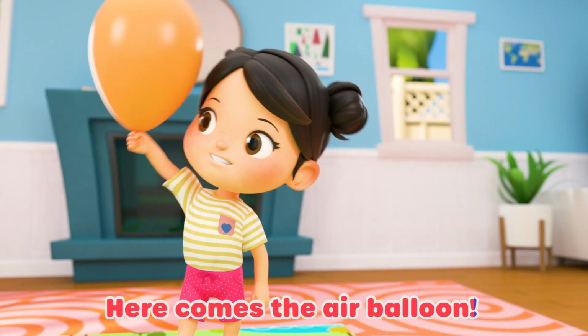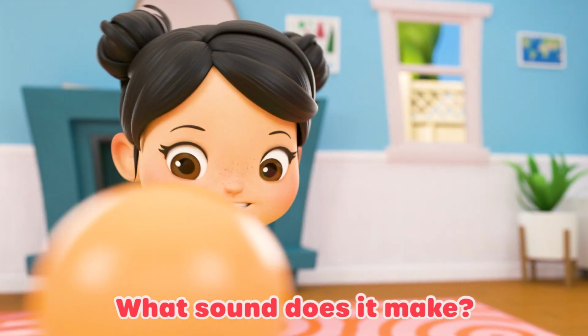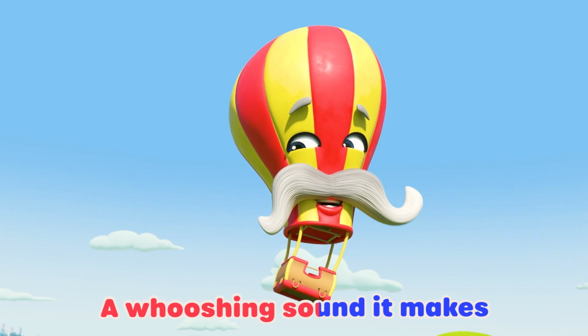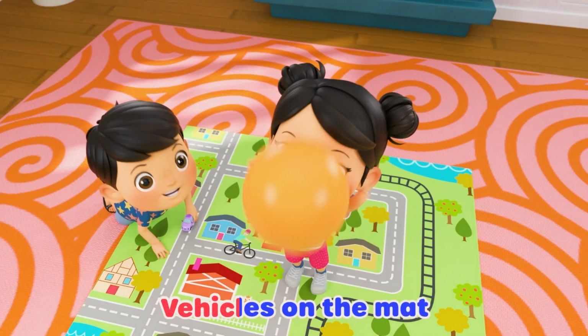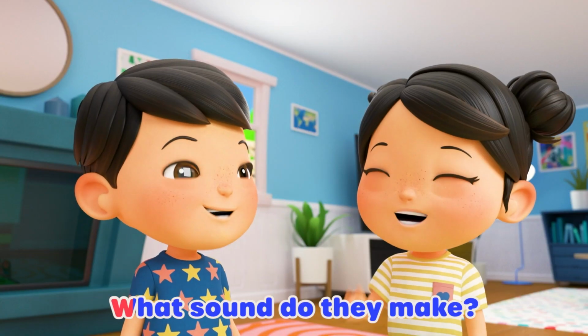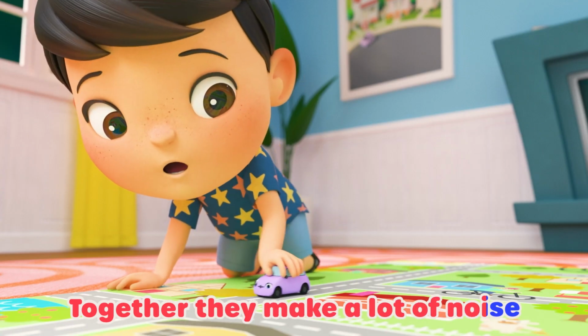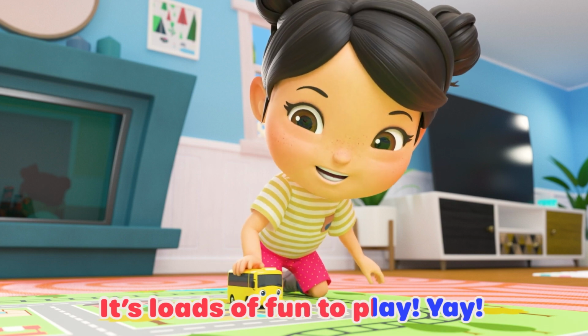Here comes the air balloon. What sound does it make? Whoosh, whoosh goes the air balloon. A whooshing sound it makes. Vehicles on the mat. What sound do they make? Together they make a lot of noise. It's loads of fun to play. Yay!